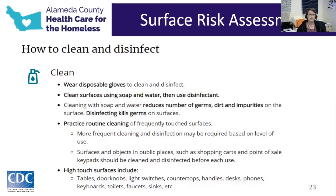So in terms of when you are cleaning, it's important to wear disposable gloves to clean and disinfect. You want to use soap and water first and then a disinfectant, okay? Soap and water reduces the number of germs and dirt, and then disinfecting kills those germs.